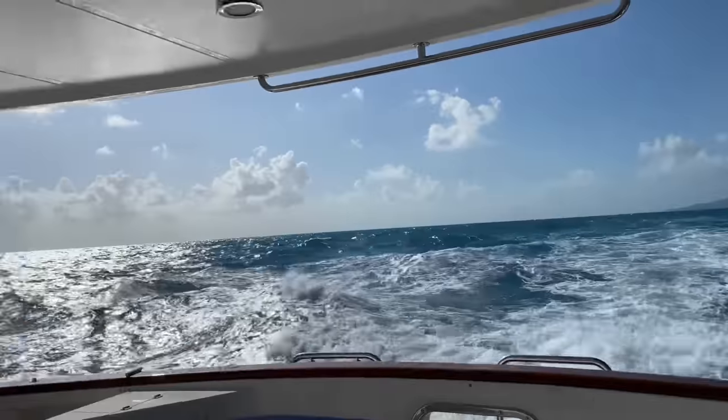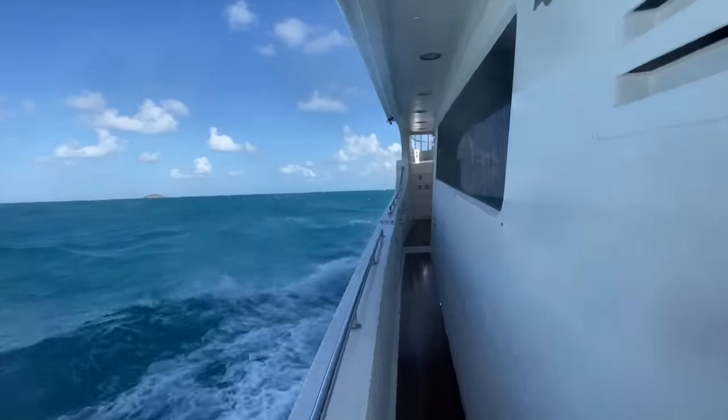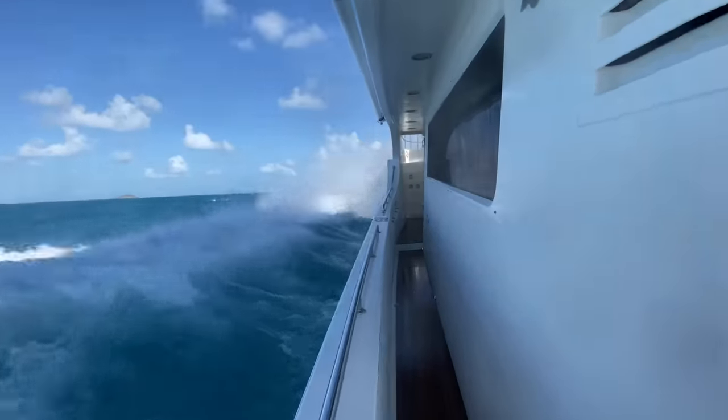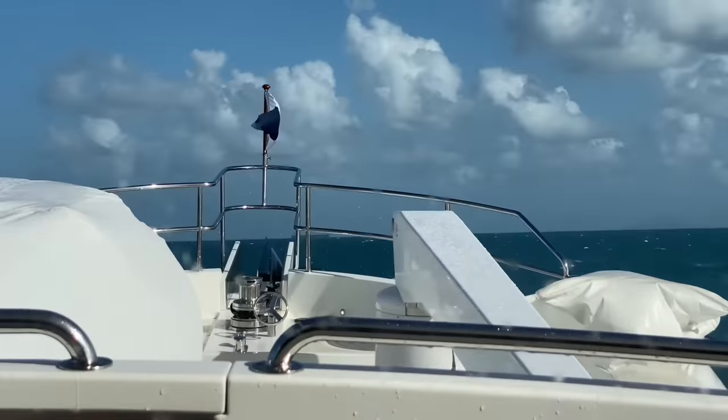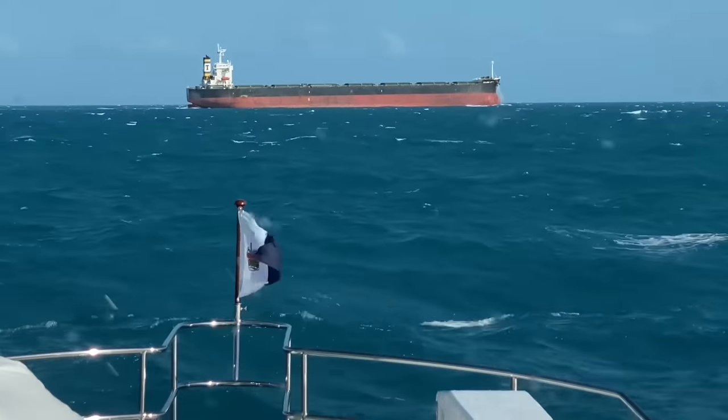But I tell you what, these boats are unbelievable. Like the comfort level, cruising into these conditions for the next sort of 8 hours or whatever it was. Yeah, you go up and down a bit, but it is so comfortable. I can't complain.